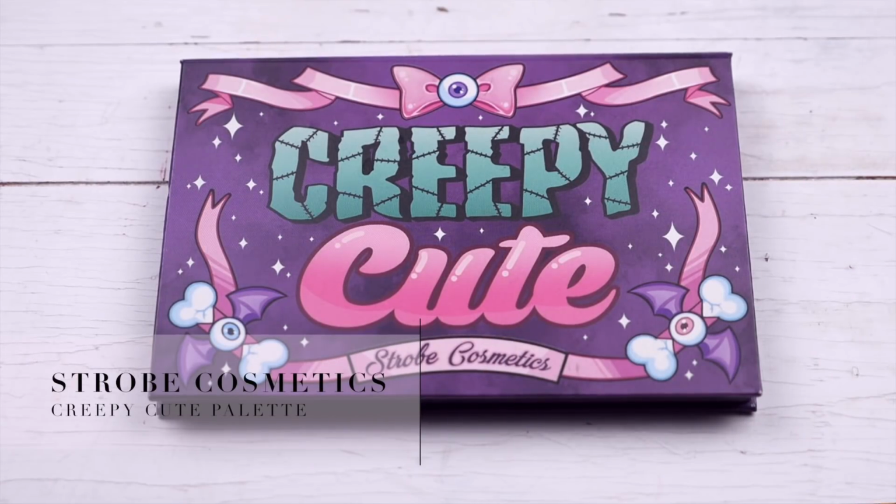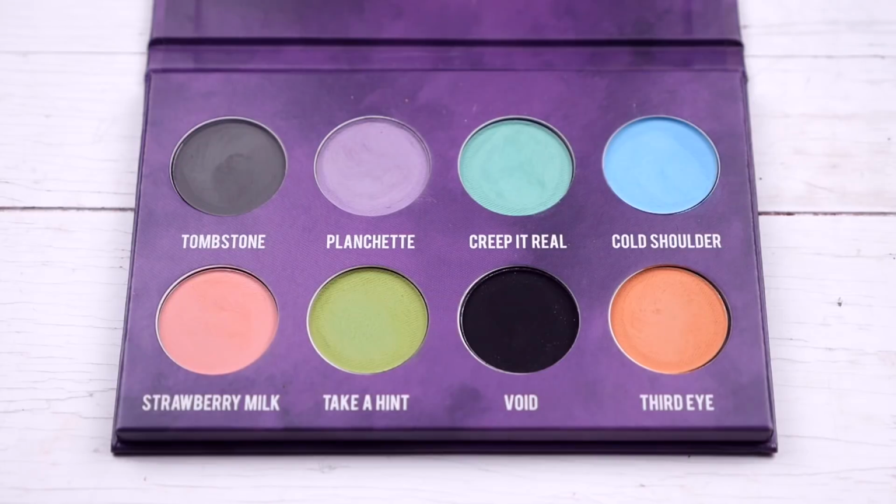I feel like I've been on the hunt for a good pastel palette for a while. I missed out on the Pastel Goth palette because in my previous experience, I haven't been blown away by the Kat Von D formula, but I've heard really good things about it. My sister has it, she loves it. I have to say, I really like this palette. I don't feel like I wasted my money at all on this because I actually really enjoy it.